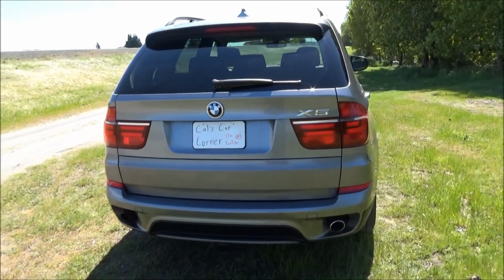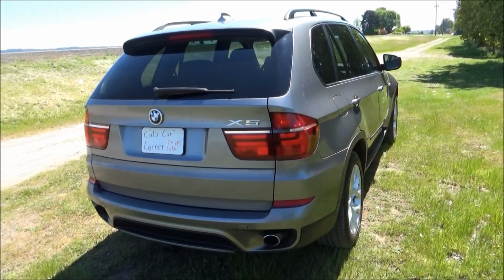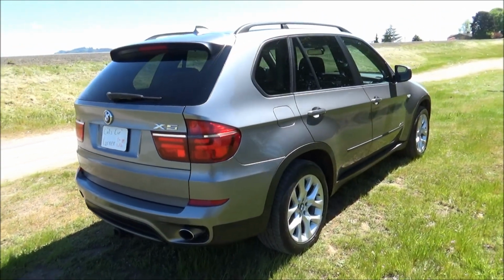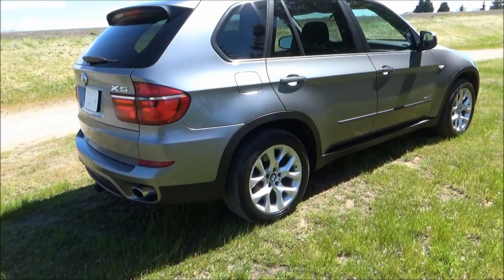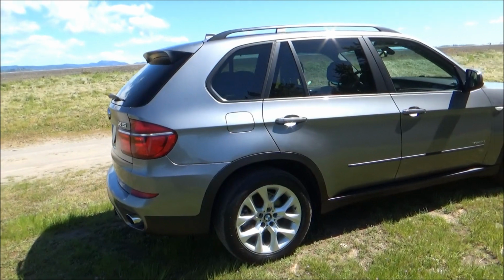For 2010, the X5M and X6M were introduced. They were the first BMW M models to feature the xDrive all-wheel drive system, and featured a 547 horsepower, 4.4-liter, twin-turbocharged V8, along with many other performance upgrades.